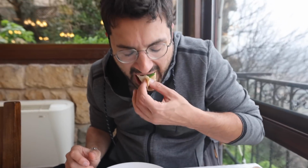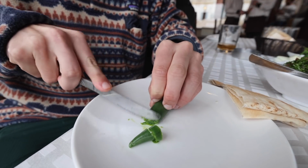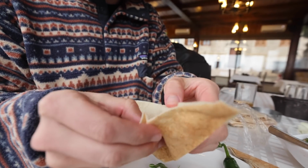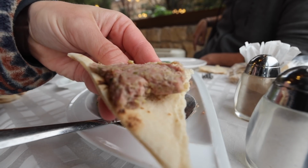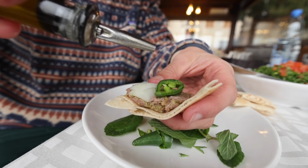Chili. One you try today. Man, you can smell that as soon as you open that bag. In the piece de resistance.